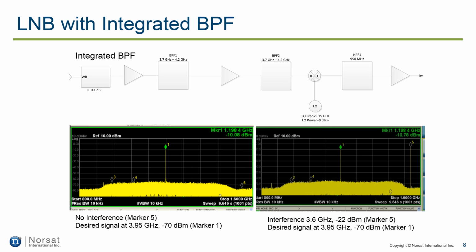Two snapshots from the spectrum show the effect of the BPF filter mitigating the interference. The left plot is an LNB with an integrated BPF, and the right one is a normal LNB. Marker 5 is the interference, which has been mitigated significantly by almost 22 decibels.